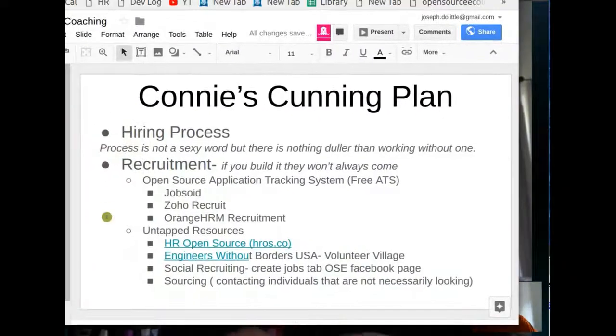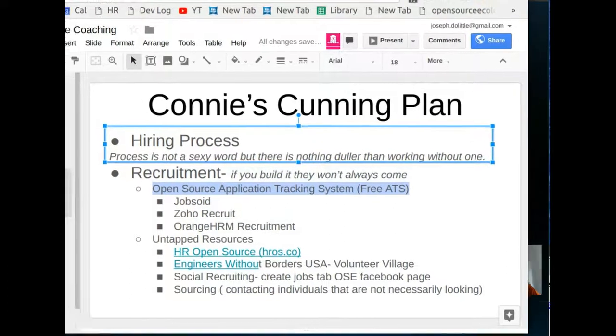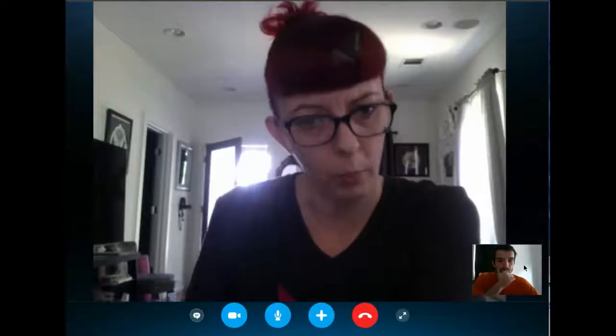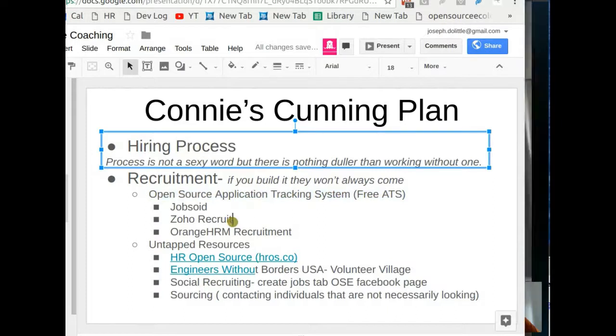So, why don't you go ahead. Yeah. So, JobSet, Zoho, Orange HRM. I only put three there. The research that I did, there's more out there. I just grabbed three of them. And if we're in alignment and agreement that we're going to walk down this path, I'll start getting more tactical and finding out what's going to be the best bang for no bucks.